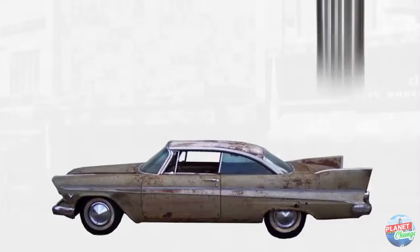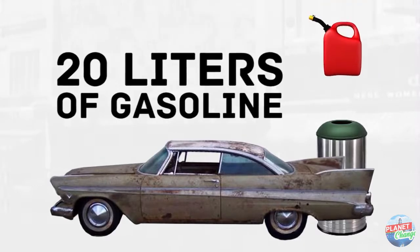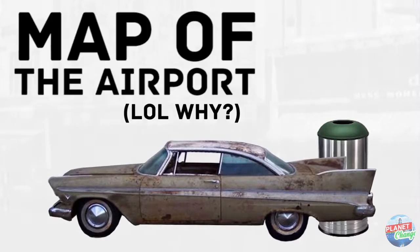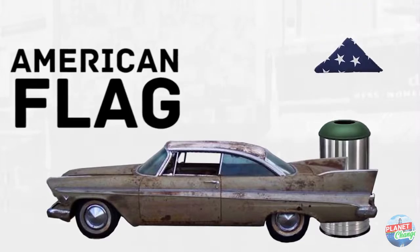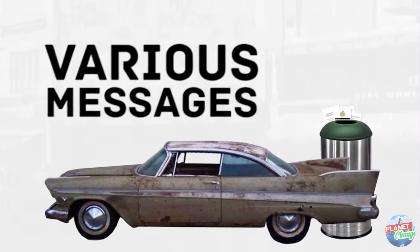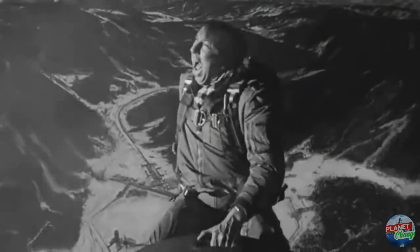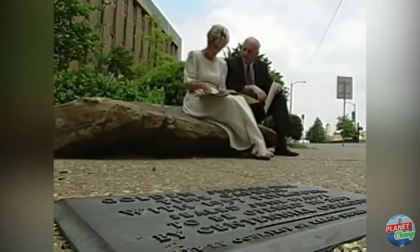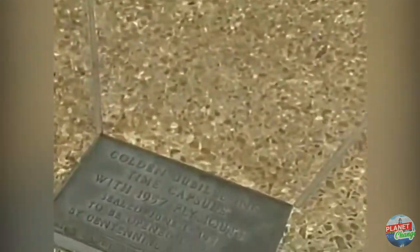Next to the vehicle, they found a welded metal container. It contained 10 litres of engine oil, 20 litres of gasoline in case another kind of fuel was used in the future, a message from the local church, a map of the Douglas airport, several copies of the newspaper, a 48-star American flag, as well as messages from the mayor and representatives of the Chamber of Commerce and Industry. The time capsule, on the other hand, was built entirely of reinforced concrete, capable of withstanding the explosion of a nuclear bomb. And after the car was buried, a commemorative plaque was erected on the site, so that 50 years later, the new inhabitants of the city would know where to dig.